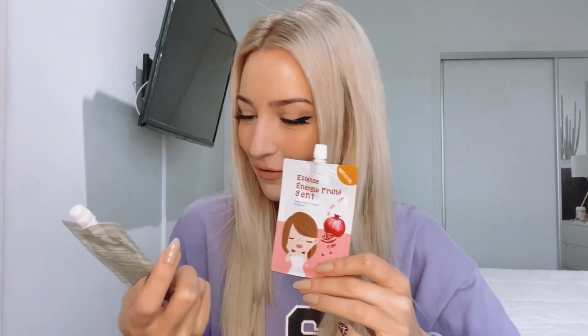Ooh, we have a bunch of boxed items, so I'm just gonna take one out at a time, or two at a time. Oh my god, cute. These kind of look like little yogurt pouches, but they're not, they're face masks. How cute. This one's an aloe vera one. It's nourishing, delicate, and smooth. And oh my god, it's a peel off mask. That is so satisfying. This one is an Energy of Fruit 3-in-1 Essence Pomegranate Face Mask. Very cute. A little bit of pampering from Miniso. Oh, needed.